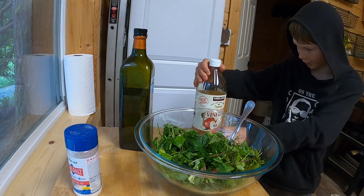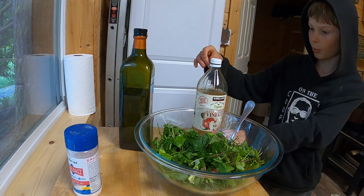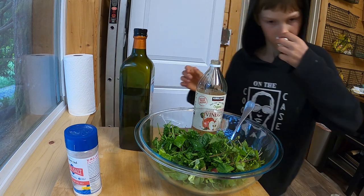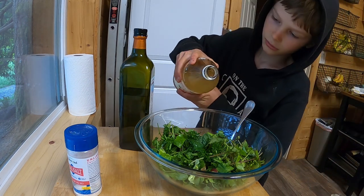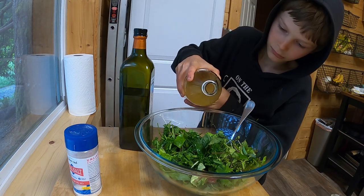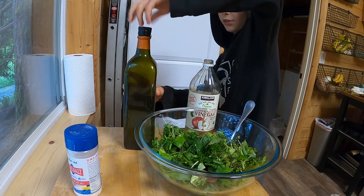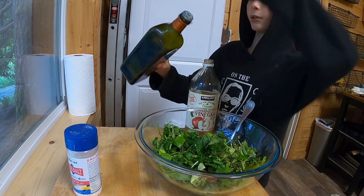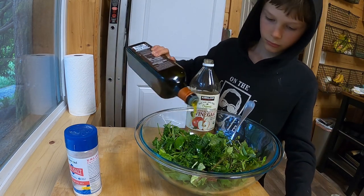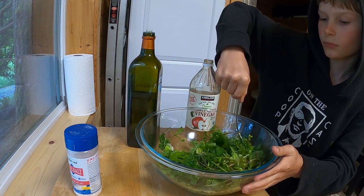This apple cider vinegar is unfiltered, unpasteurized, organic apple cider vinegar diluted with water to 5% acidity. So this is just apple cider vinegar. That might have been a bit too much. Don't use white vinegar. Use apple cider vinegar or some other kind of edible vinegar. Olive oil. Mix.